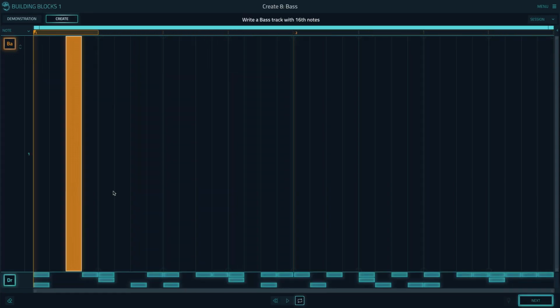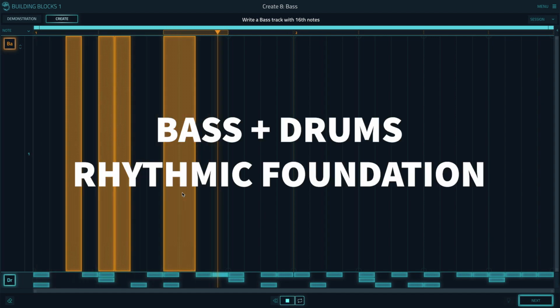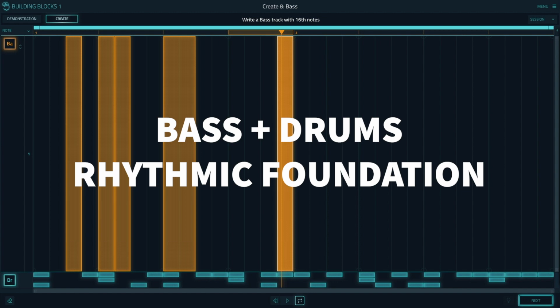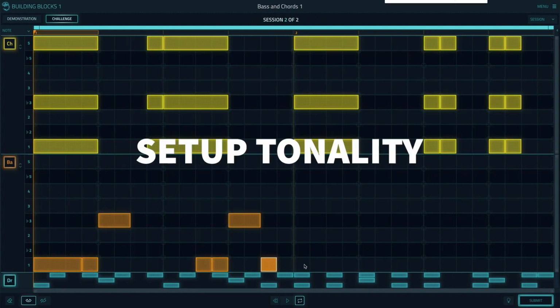For the bass track, we're going to go over how to create a rhythm that works well with the drums to create a strong rhythmic foundation. That relationship is so important. And how to use the bass to set up our tonality for the chords track.